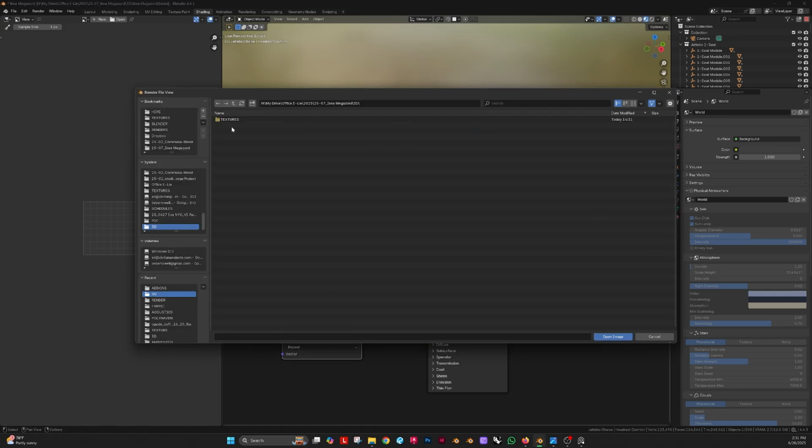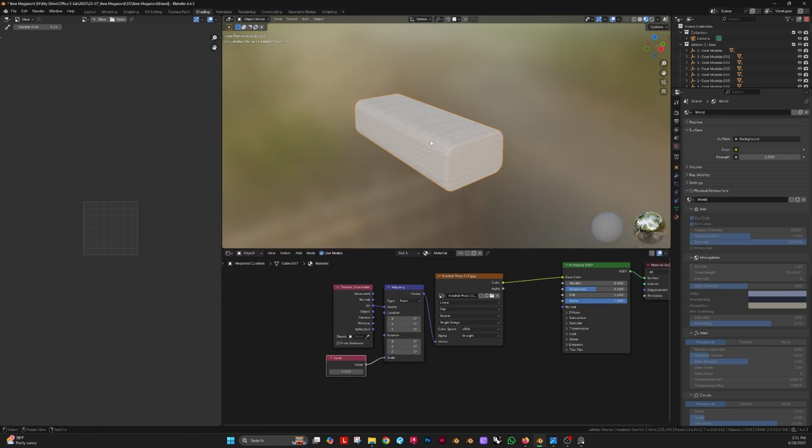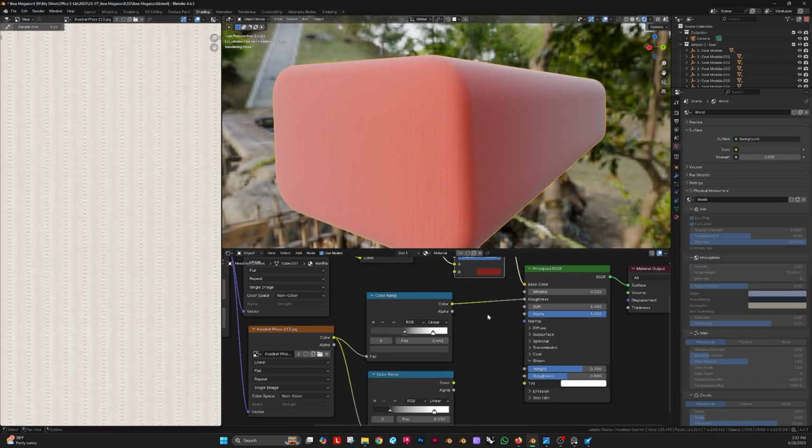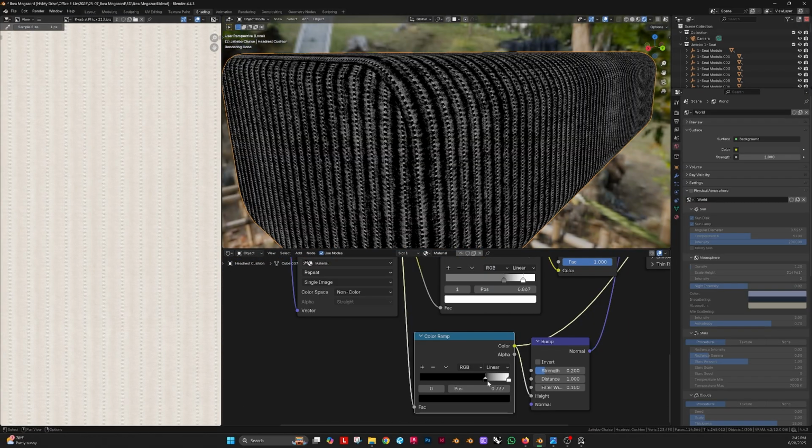To get the fabric right, I started with a basic material using the fabric texture, roughness map, and bump map. Later on, I went back in to fine-tune it, adding small details to make it less repetitive.